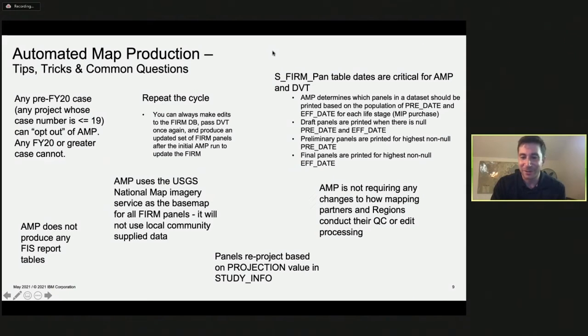webcam is covering up part of this, but AMP does not require any changes to how mapping partners and regions conduct their QC or edit processing.